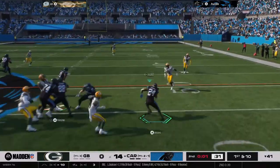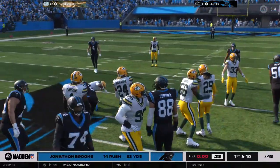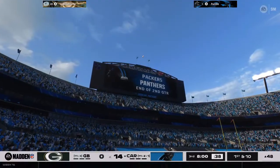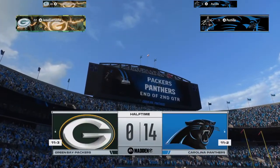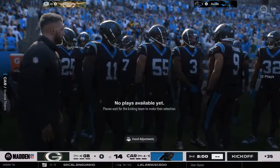A carry by Brooks to start the drive. And he's going to have this up and across midfield, partner, to the 48. So that's the halfway point of this edition of the NFL on EA Sports. Brock and I will be back right after this.